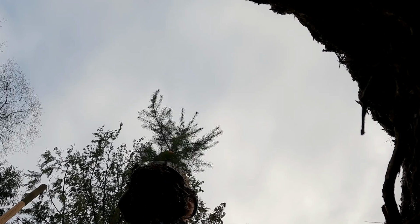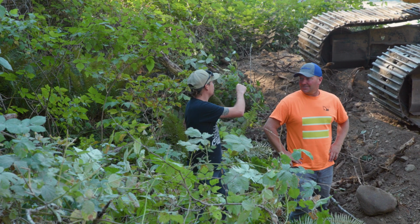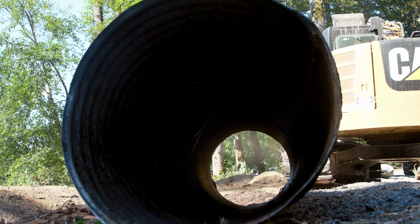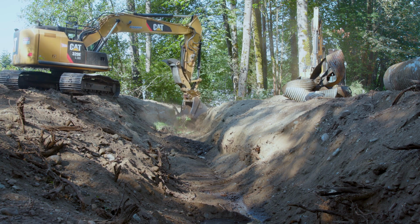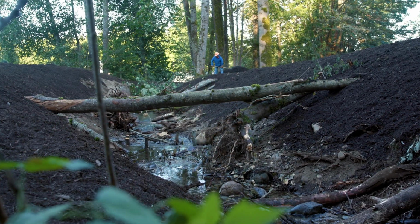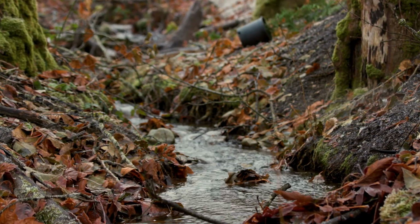Well, there are tens of thousands of privately owned culverts throughout the state of Washington. Working with private landowners is imperative to be able to see meaningful salmon recovery in the future. If you make improvements to those larger crossings, but you fail to make improvements on these smaller crossings, you're really only getting to just a part of the picture. And the Tulalip Tribes is in a unique position to have the ability to work with those private landowners. And I think as we continue to do this kind of work, it's becoming more apparent to private landowners that we're trying to benefit them as well as the environment.